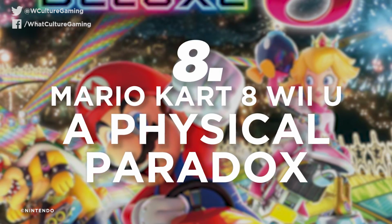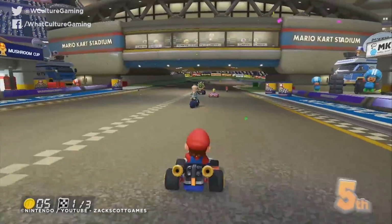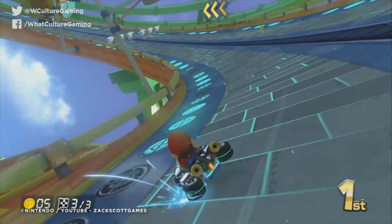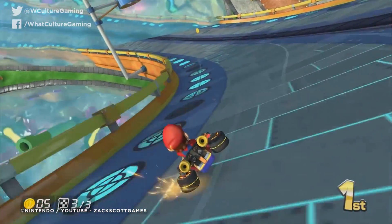Number 8, Mario Kart 8 Wii U, a physical paradox. Now, Mario Kart might not be the most realistic racing game out there, but I'm pretty sure that even in the winding, gravity-defying courses of the Mushroom Kingdom, racers are still supposed to all drive in the same general direction. However, if you follow the track on this cover, it becomes clear that the racers are driving in the complete opposite directions from one another.